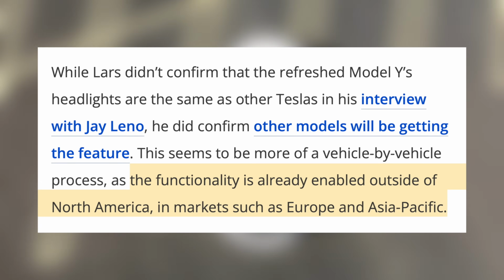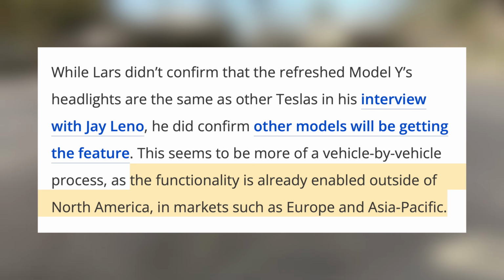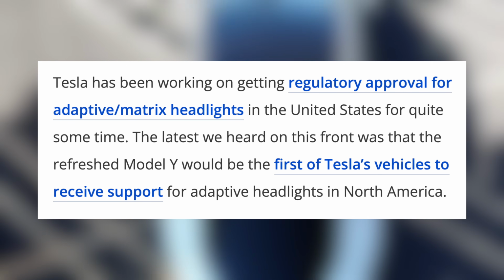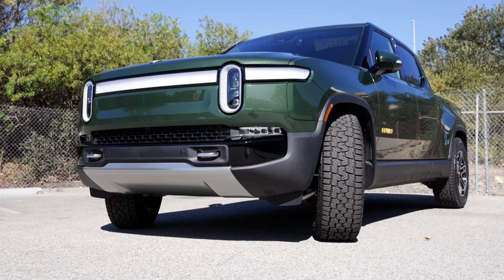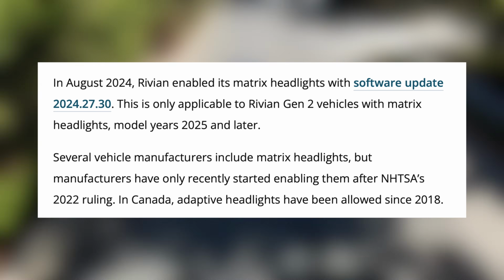It's a really great technology that allows you to have tons of visibility and others to not be annoyed or distracted by it. This feature has been available on many other cars for a long time in other markets, and it has been available on Tesla vehicles in Europe and Asia-Pacific regions, but its introduction to North America was delayed due to regulatory approvals. One of the first companies we saw actually bring this out was Rivian, who brought them to their US 2025 model year R1S and R1T with a software update in August of 2024.